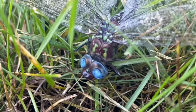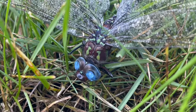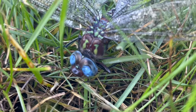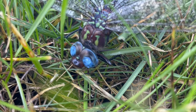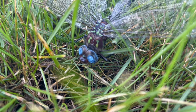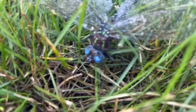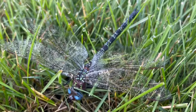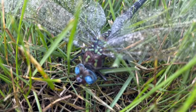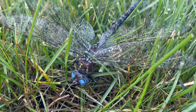Alright, I'm really sad to report I think he has passed away. I don't know why. I kind of moved the grass away from him, like around his face and stuff, and he has not moved at all. I think he's dead. What should I do? I kind of want to give him a proper burial before Nate runs him over with the lawnmower.